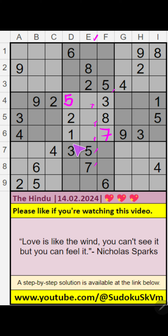5th grid, 3 numbers are remaining: 4, 9, 6. It will come in one of these cells. 6th row, we have 4 and 9. So 4 and 9 can't come in these cells. It will come in one of these cells. 4th row, we have 9. So 9 can't come, this one is confirmed here. Then 4 is here. Then in the 5th grid, only one number is remaining.